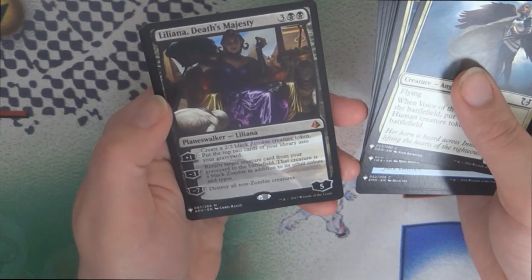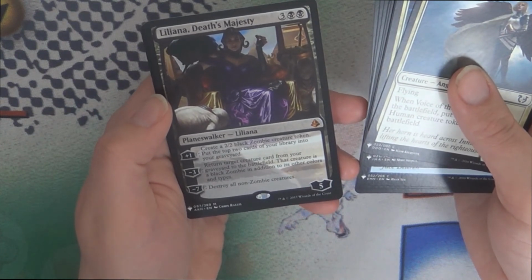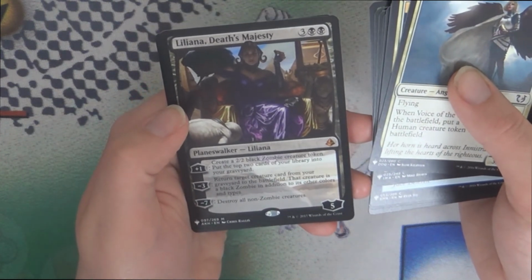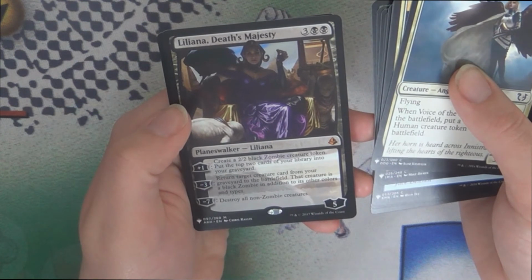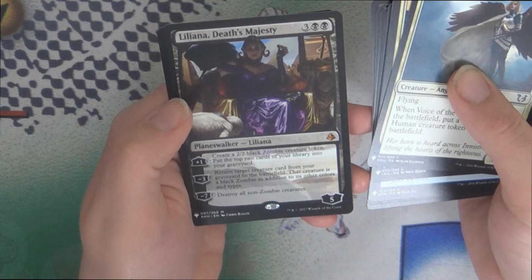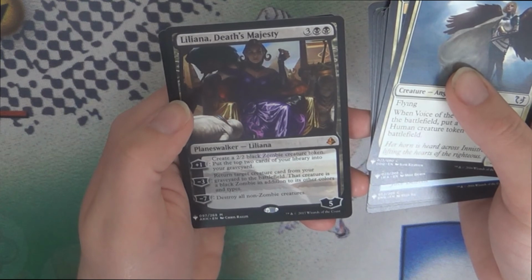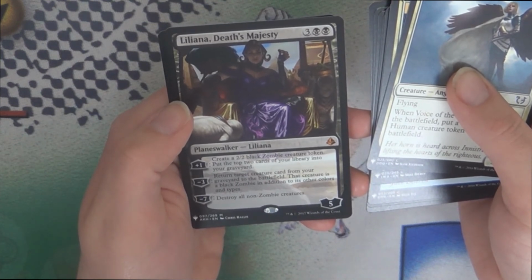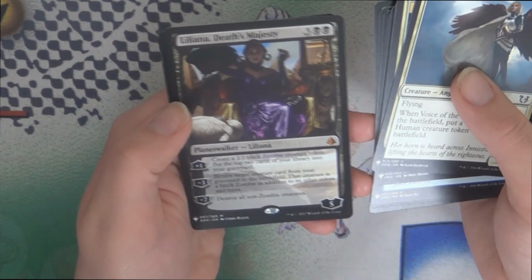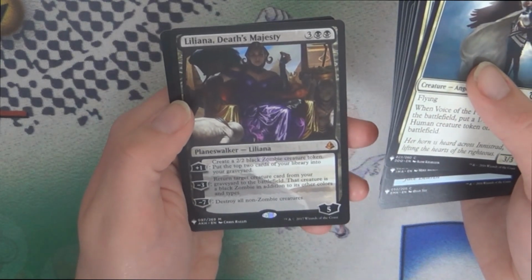Oh, we got Liliana, Death's Majesty. 3 and 2 black. She's a planeswalker that starts on 5 loyalty. Her +1 is create a 2/2 black Zombie creature token. Put the top 2 cards of your library into your graveyard. -3, return target creature card from your graveyard to the battlefield. That creature is a black Zombie in addition to its other colors and types. And then -7, destroy all non-Zombie creatures. I mean, Liliana usually seems good. Yeah, a planeswalker is never a bad thing to pick, usually.